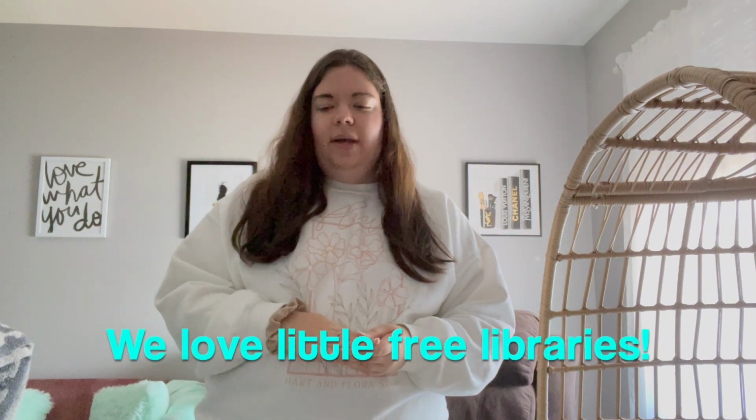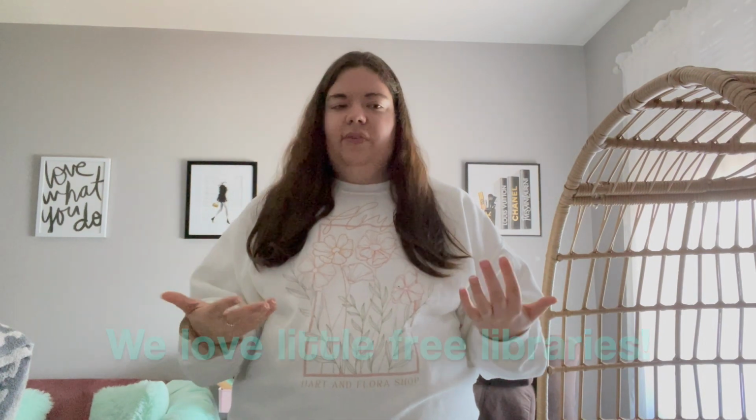I absolutely love little free libraries. If you're new here, we go to them pretty much every week to drop off books and see what we can find. We work from home, so we're always inside, so it's a nice way to get out of the house without spending money and just trading our books. We both read every week and every day pretty much, so we always have books to get rid of and bring to little free libraries to donate. And we're always looking at them to see what we can find.